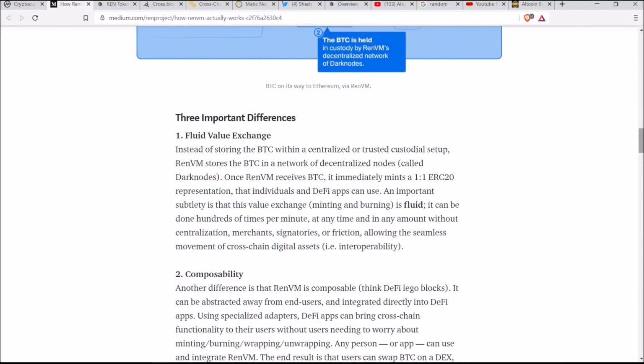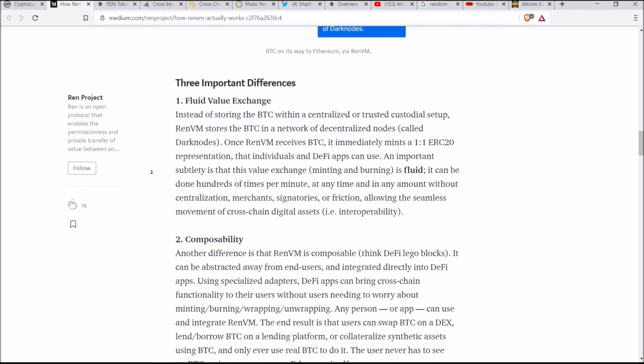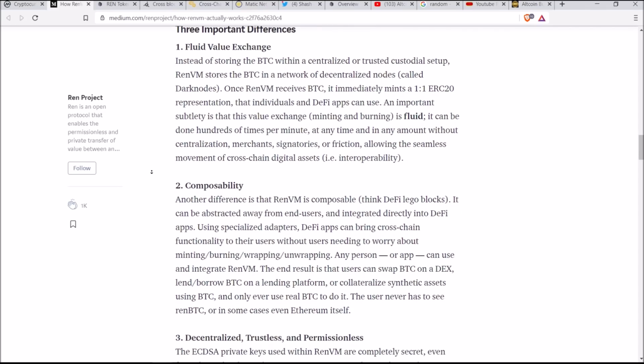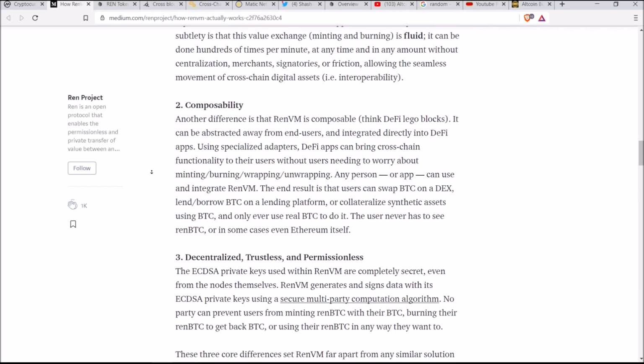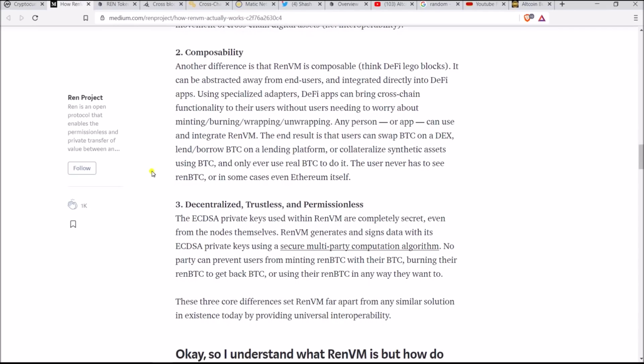Here are 3 important differences between those processes. Number 1, fluid value exchange. Instead of storing the Bitcoin within a centralized or trusted custodial setup, Ren VM stores the Bitcoin in a network of decentralized nodes called Darknodes. More on those in just a second. The second important difference, composability. Another difference is that Ren VM is composable. Think decentralized finance Lego blocks. It can be abstracted away from end users and integrated directly into DeFi apps. Using specialized adapters, DeFi apps can bring cross-chain functionality to their users without users needing to worry about minting or burning or wrapping or unwrapping. And number 3, decentralized, trustless, and permissionless. That is the third difference. The ECDSA private keys used within Ren VM are completely secret, even from the nodes themselves.